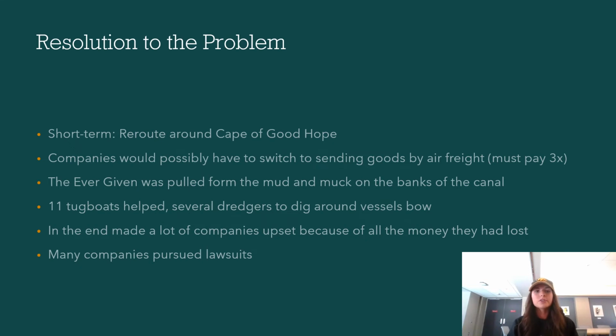The blockage of the Suez Canal held up more than 300 vessels for 6 days, creating problems for many companies and countries. Due to this blockage, cargo ship companies had to take alternative routes that would take much longer in order to get to their destinations. One alternative included traveling around Africa and the Cape of Good Hope, which would take about 8.5 days longer.